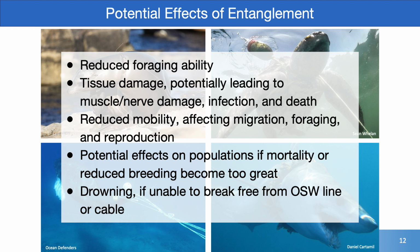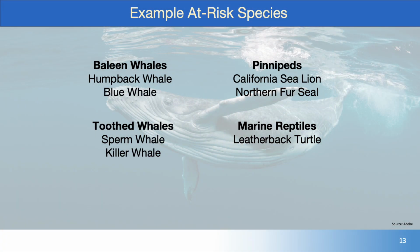an area, if mortality or reduced breeding become too great, and then specifically in the case of underwater infrastructure like offshore wind, drowning if an animal is unable to break free of a mooring line entanglement and can't reach the sea surface for air. Here are just 7 example at-risk species that our team investigated first. This is by no means an exhaustive list, but hopefully primes you to the different types of animals that could be entangled and affected and have the potential to occur within these wind energy areas.